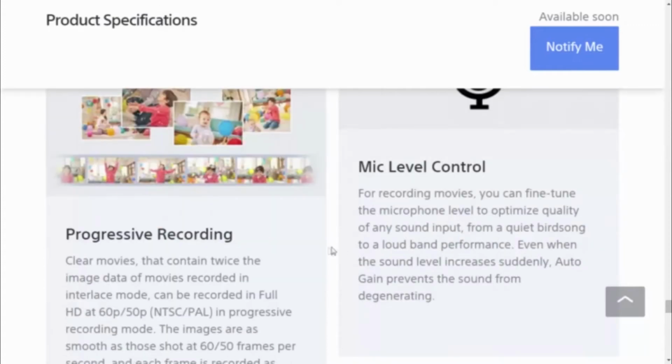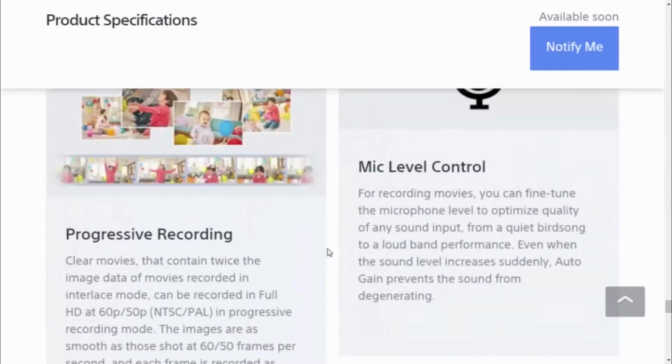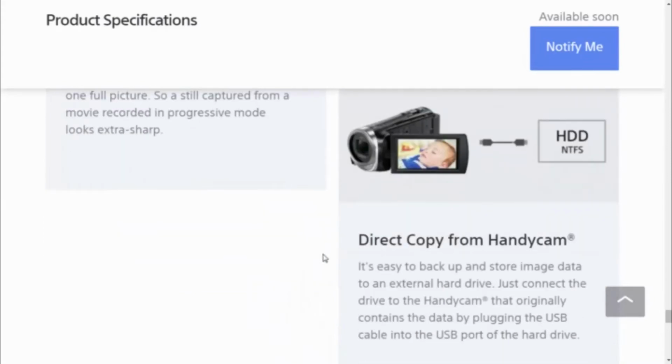The next is the progressive recording, which is the same. And one more thing that Sony has brought back is the direct copy, which I love because you can actually copy your footage to an external hard disk.